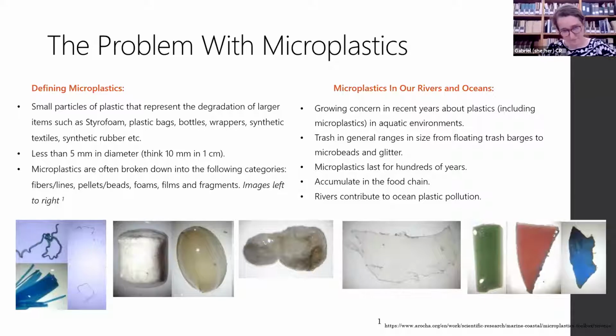So a quick overview of the problem with microplastics. So we are defining microplastics in this context as, I see someone coming on in. So microplastics are small particles of plastic that oftentimes represent the degradation or breakdown of larger items. So the larger pieces of trash that you might see, so styrofoam, plastic bags, bottles, textiles, rubber, tires, really anything that runs the gamut of plastics, will break down into these very small pieces that are generally less than 5 millimeters. So that's, if you think about 1 centimeter is 10 millimeters, so about half a centimeter. And I like to think smaller than the little tip of your pinky nail. So really hard to see, really hard to track.